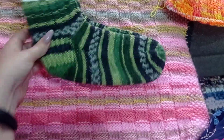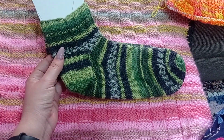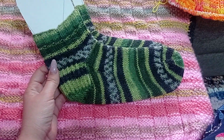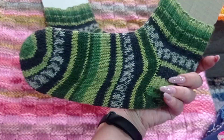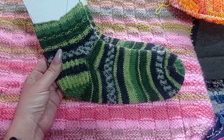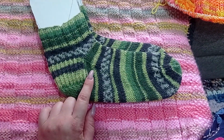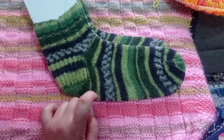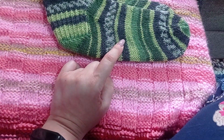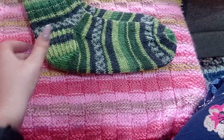So I'm not scared of that. And finally, I can present my socks. I finished another pair of socks, Alize Superwash wool, 75% wool, nylon. I love this kind of self-striping yarn. I did a pair like this, but with brown and blue. And this one is, what is this? This is like dark green, light green, medium green, and some white.